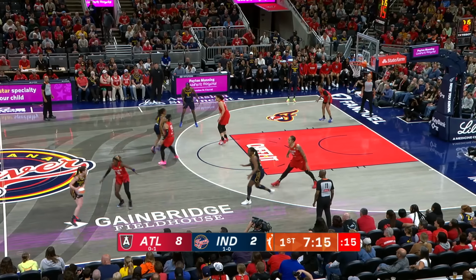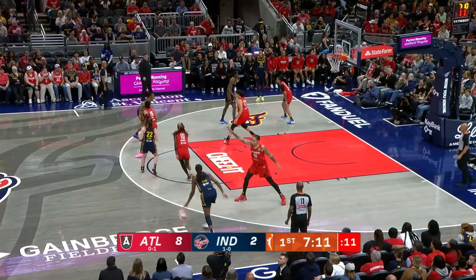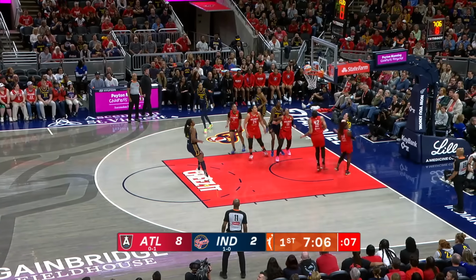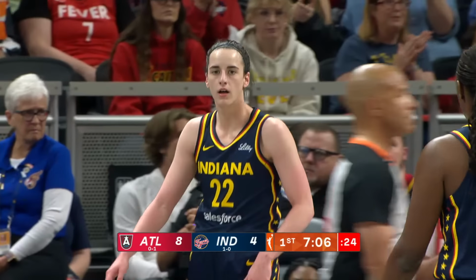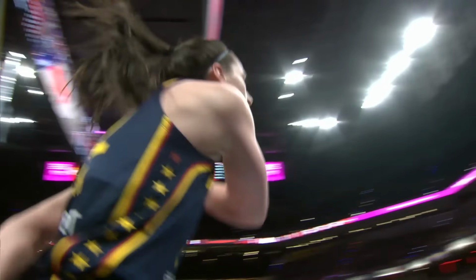Without Jordan Canada on the floor, this is not how Atlanta is going to look as the season goes on, playing with 2 bigs. I think they'll make some adjustments, but they are doing a good job playing with 2 bigs so far. And there's Clark turning the corner, getting to the rim and drawing the foul. Today, her 3rd career triple-double, and she really set the tone against Chicago.